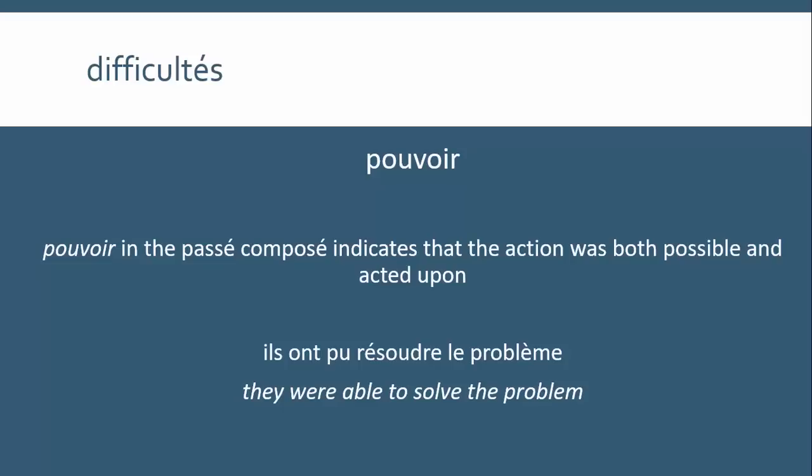And I think in English we almost have this distinction. Feel free to disagree, but I think if you say they could solve the problem, that perhaps suggests again that they were able to but didn't necessarily do it, whereas they were able suggests that they had the capacity and they did so successfully. That's just my thought. It might be a little bit influenced by the French, but I think if there's any equivalencies to be made here, then that's maybe one of them, but feel free to disagree. That's really not important. The point is that if you use pouvoir in the passé composé, you suggest that something was possible and that possibility was acted upon.